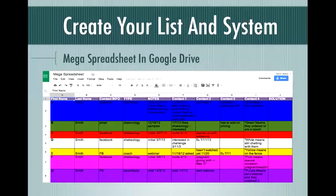All right, so now you need to create your list and system. Here we go again. So I showed this last time at Coach Camp, and it was kind of overwhelming to people, but I'm going to break it down, and hopefully it won't be too overwhelming for you. This is my mega spreadsheet, or my list, whatever you want to call it, that I keep in the Google Drive. Like I said, the Google Drive, say that fast, it's kind of funny.